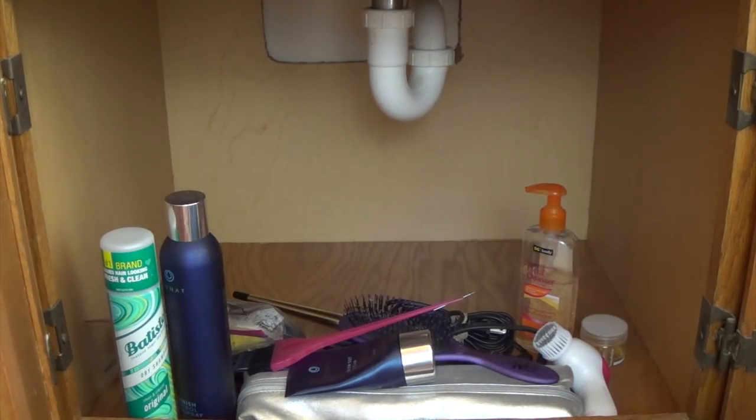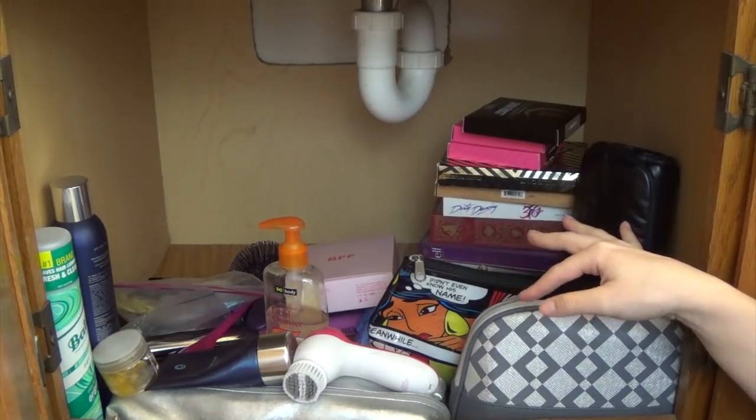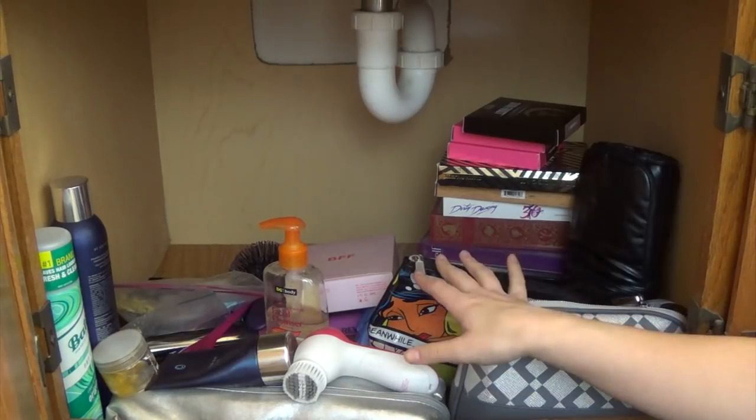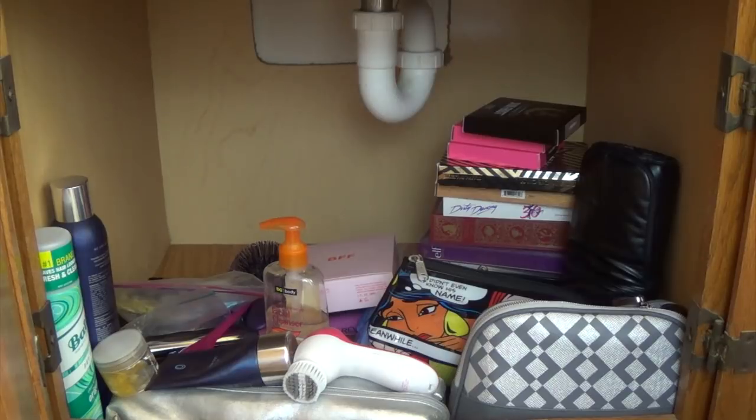So I'm gonna go ahead and separate everything out, and I will be right back. Okay, so I have everything separated out, and I put everything else in the other bathroom, and this is everything that is gonna be going under the sink. Obviously, it's not gonna be left like this. I just put everything in here so you guys could see a little bit better.